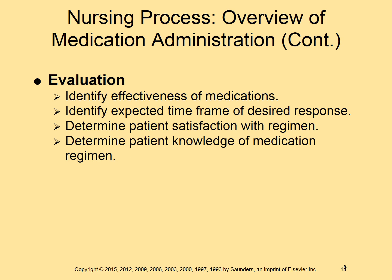And evaluation, identify effectiveness of medication, expected time frame. If it's a medication that's going to take 3 or 4 weeks before they get a therapeutic effect, let them know it's going to be that long before they're really going to notice a difference. And don't just stop taking the medication without seeking some information or speaking with the prescriber.